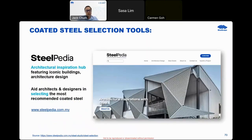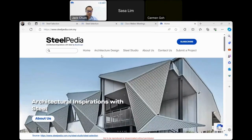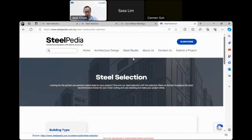And then we also have one tool recently launched early this month called the Steel Selection tool. It's inside our Steel Media website. You can go to the website and then click this Steel Studio. Let me show you how to go to this website. Okay, click this one. Okay, from here, you go to the website already. So on this website itself, you just click, go to Steel Studio, then Steel Selection, click over here. Then a selection guide page will pop up for you.